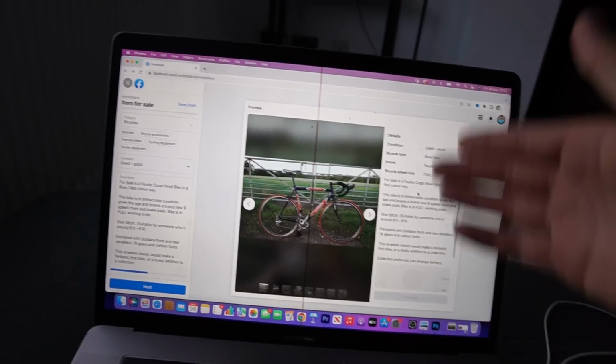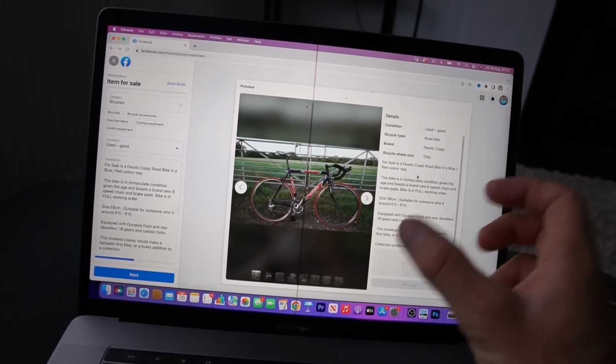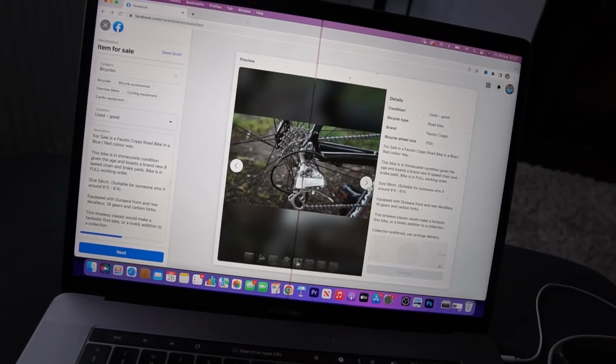All right, here we go. This is the description. I've tried to keep it short and concise and just have all the information that is required. We've got the pictures here, which I think look pretty good. So I'm gonna hit publish. All right, we're live. Now we wait.